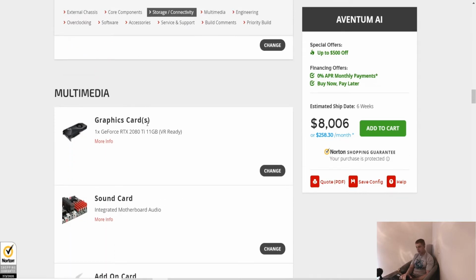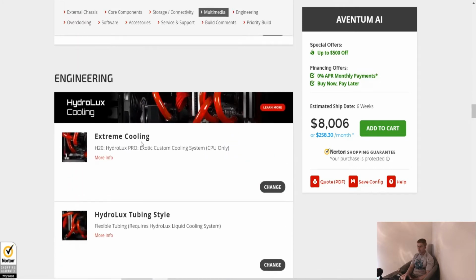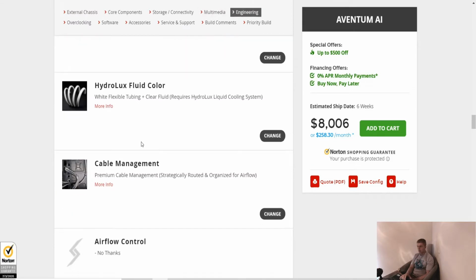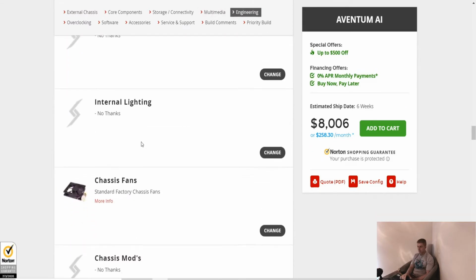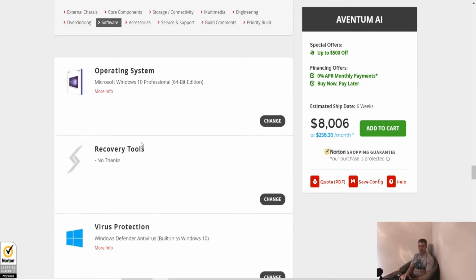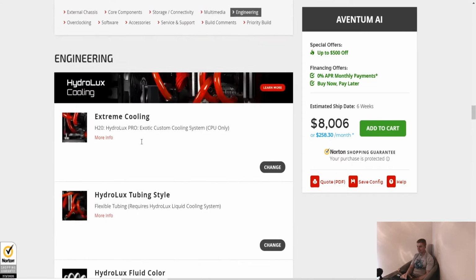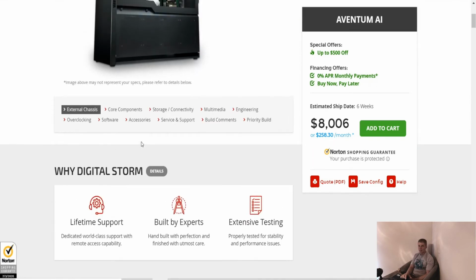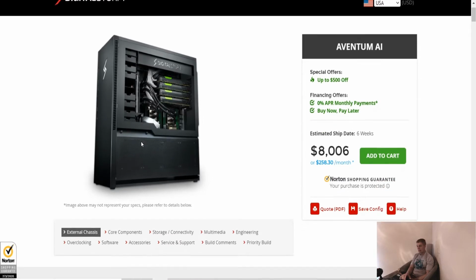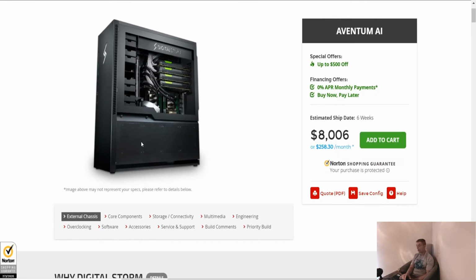You get a single 2080 Ti, and yeah, I mean, you get some tubing, some water cooling, but that's about it. So for $8,000, you get a 3970X and a 2080 Ti with 3 terabytes of storage. Like, that's a hard pill to swallow.